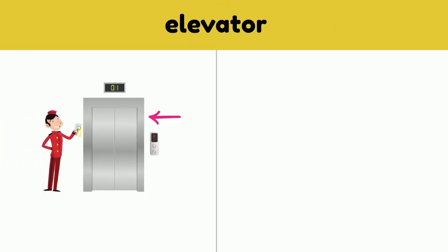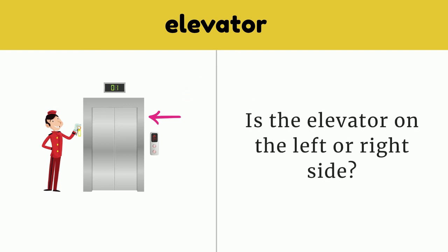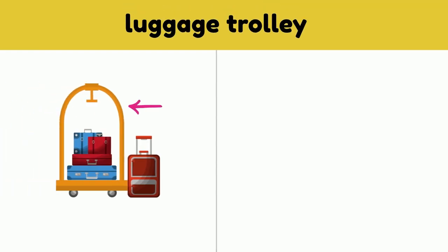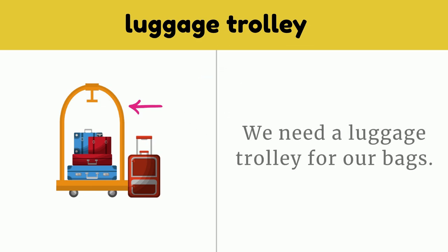Elevator. Is the elevator on the left or right side? Luggage trolley. We need a luggage trolley for our bags.